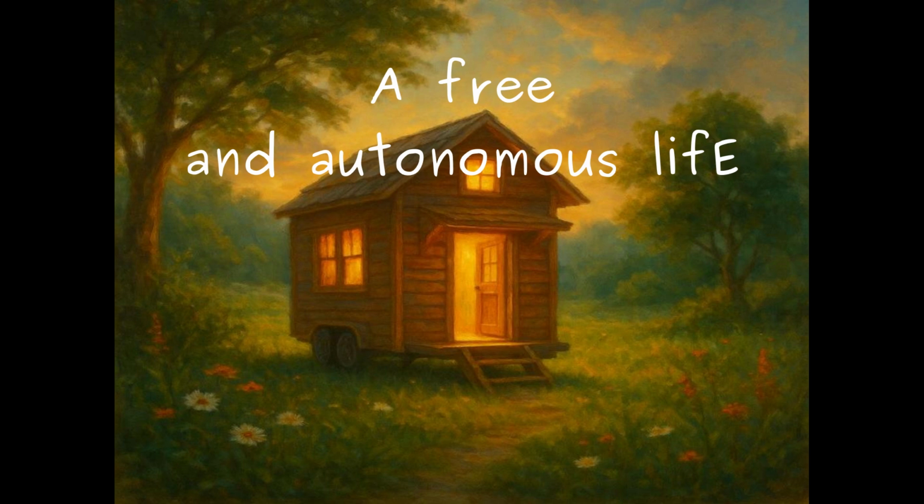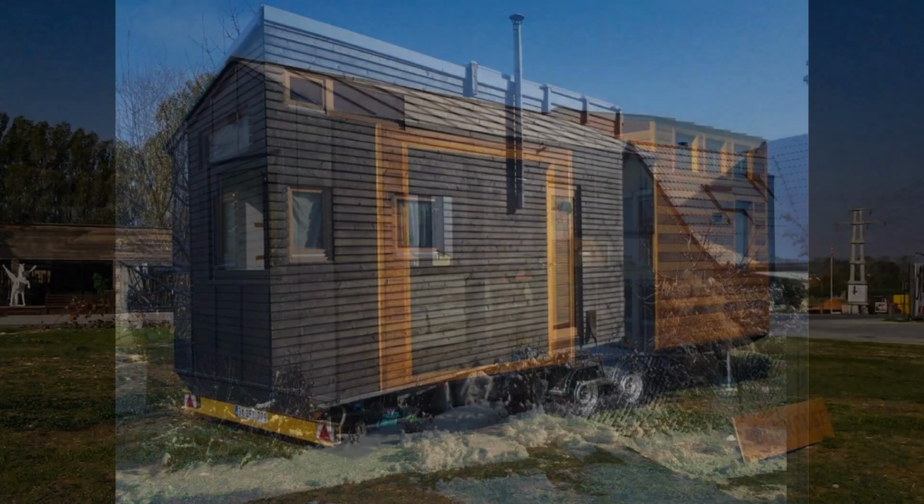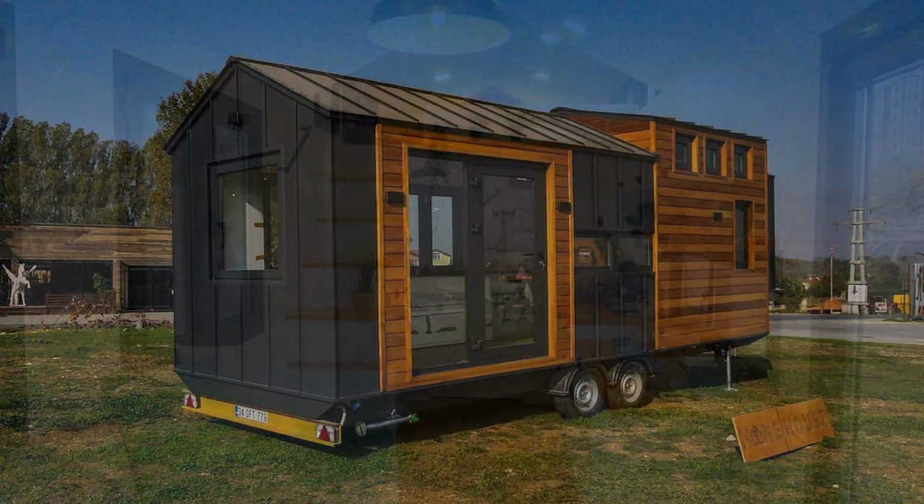A free and autonomous life. Tiny house, freedom in a small space. A tiny house is much more than just a small house. It is a way of life, a conscious step away from the consumerism spiral and towards a simple, self-determined life. It stands on a trailer, making it mobile. This protects it from strict building regulations.